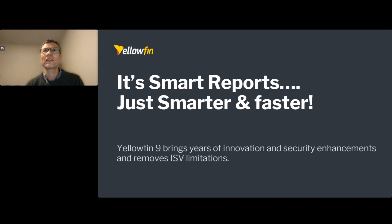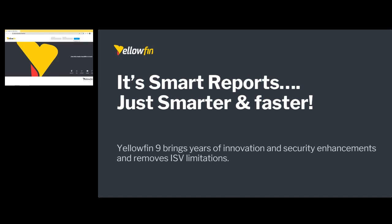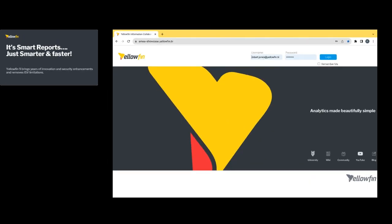I'm just going to start showing my screen. Hold on a second. There we go. So we'll just log into Yellowfin. This is not an integrated instance of Yellowfin. The purpose here is just to show you the functionality of Yellowfin rather than the integration which Stephen was just showing you.